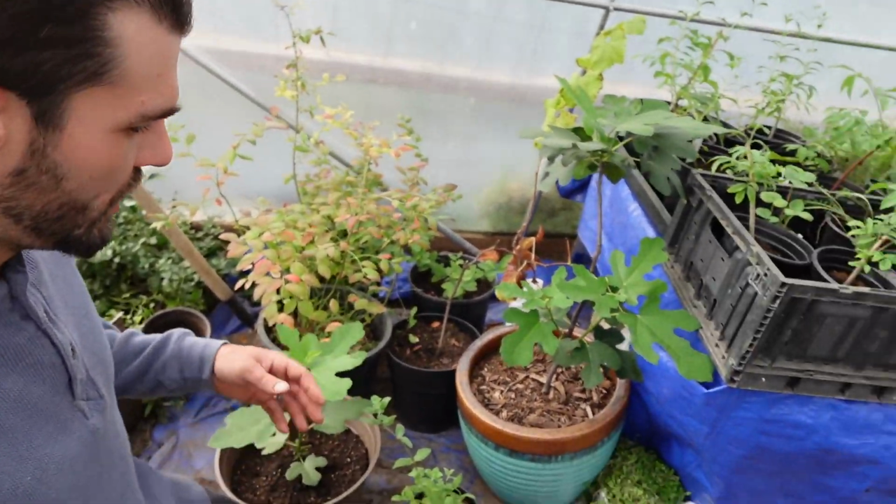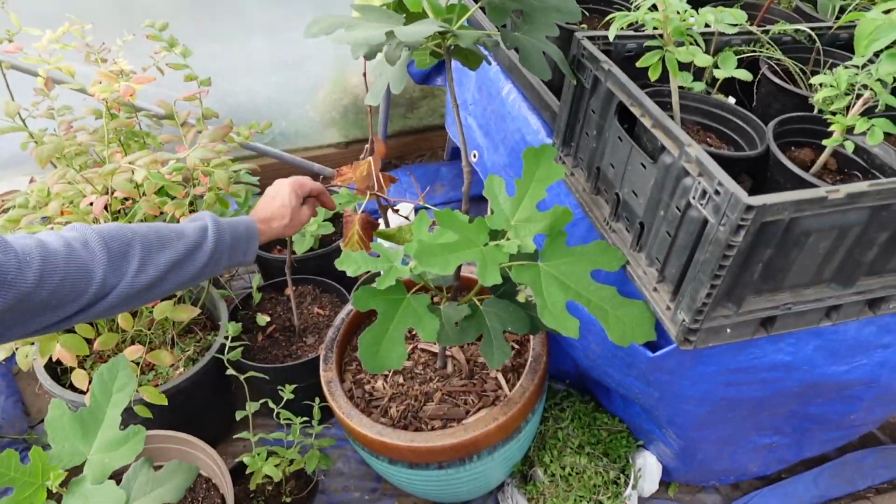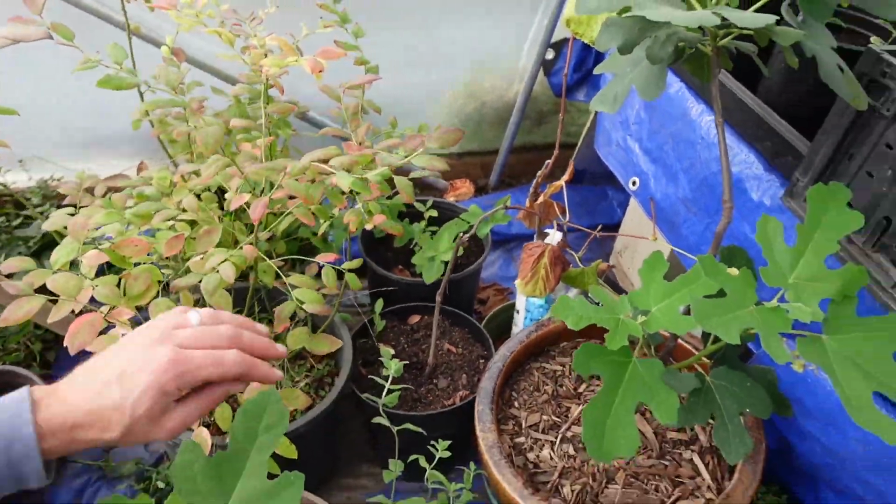Let's start up at the front. So these are all of our plants. These are actually not for sale. This fig tree is for sale. This fig tree is also, but we've got lots and lots of plants here. Some of our grapes that are going dormant on us. We've got some haskap honeyberries and lots of blueberries.